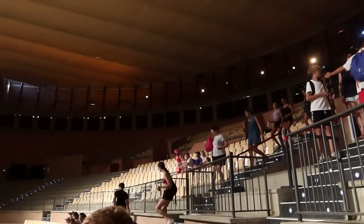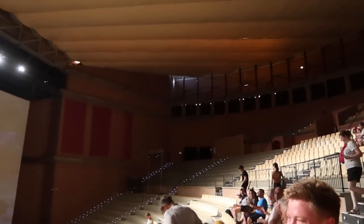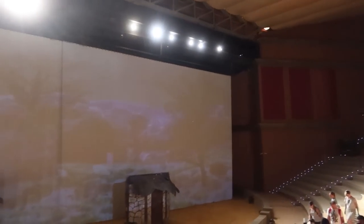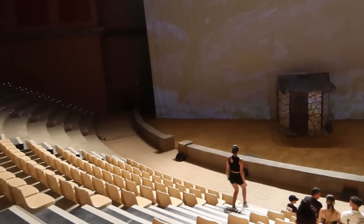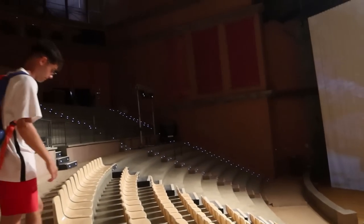What a venue in here. It's absolutely massive. I'm sure it didn't used to be covered over. I'm not complaining that it's all indoors now. Get the air conditioning.